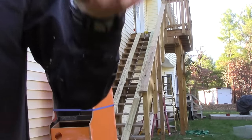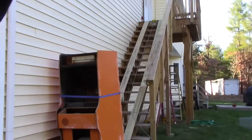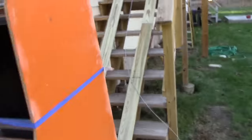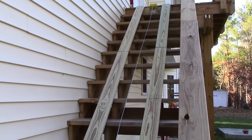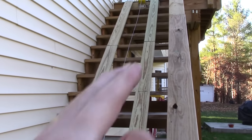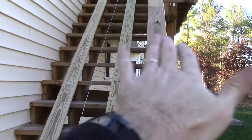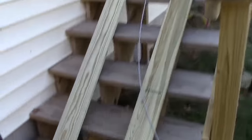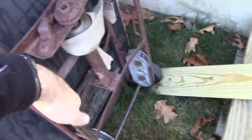Grab this camera. So success, I think, right? We got it down. I'm really gonna have to figure out what to do about these runners, because it does seem like it wants to go one way or the other. And it could be just, you know, if this thing is a hair off these stringers, then it's gonna want to favor one side.